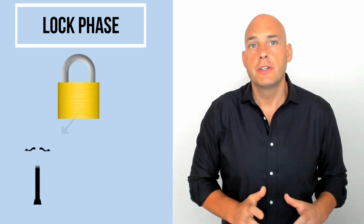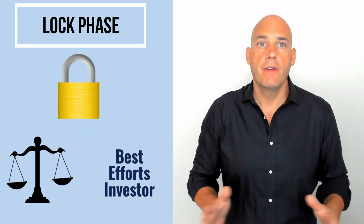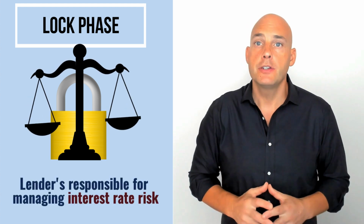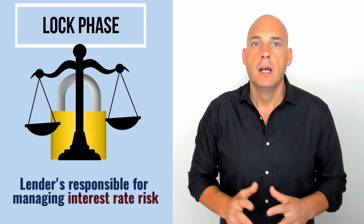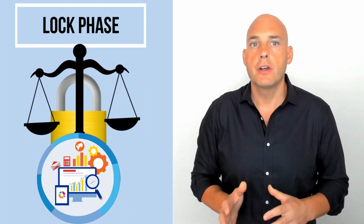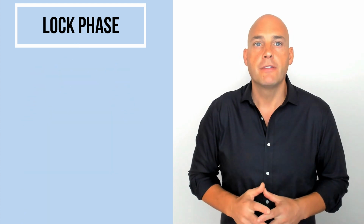Locks can either enter into the lender's internally hedged pipeline or lock best efforts with an approved agency or investor. Lenders with an internally hedged position will be responsible for managing the interest rate risk on the locks themselves, often in concert with third-party hedge analytics providers who will be providing modeling services and hedge reporting and may even be trading the position on the lender's behalf.